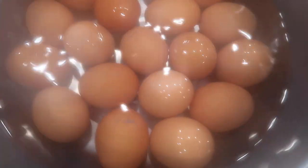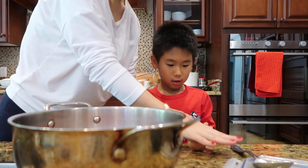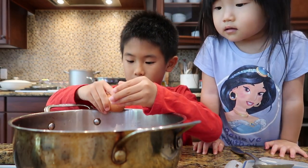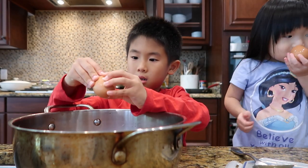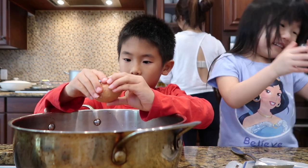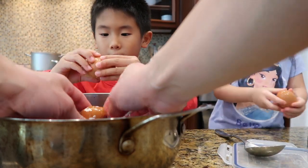Hello guys! Okay, I will let you help mommy, okay? Can I mix it up? Just boiled eggs. And kids are gonna help me to peel them off. You see, you break it all around. Taylor's like, I want to do it too.